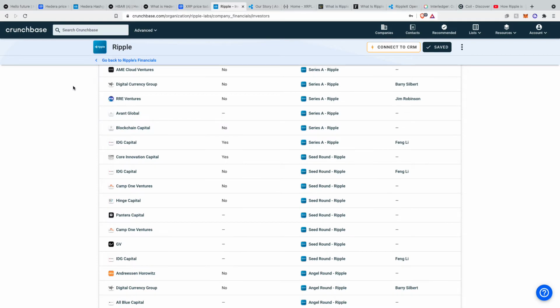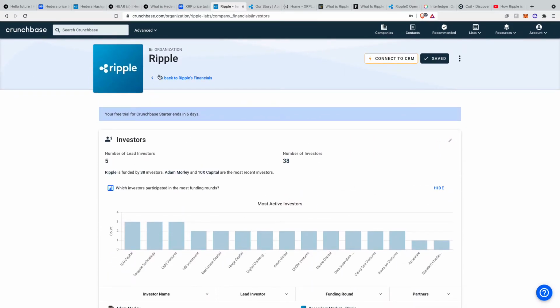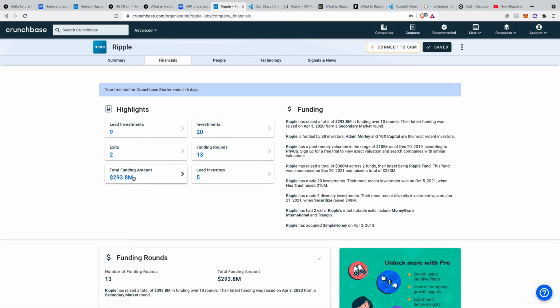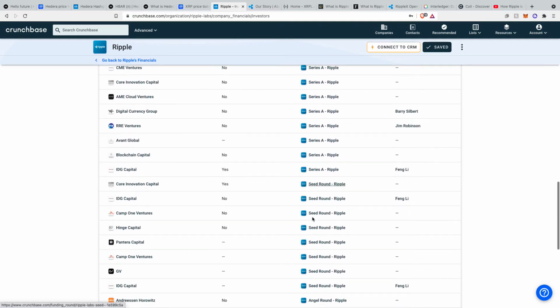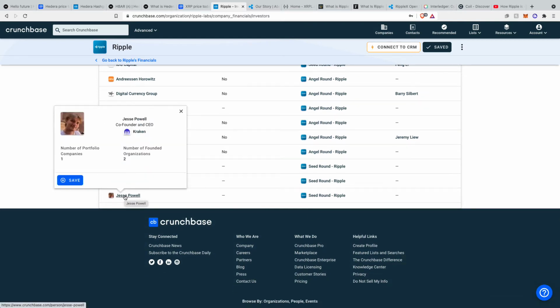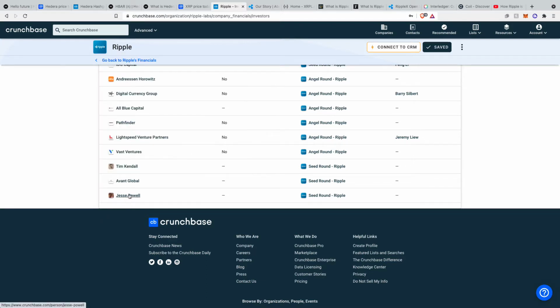So let's look at some of their investors. Ripple, the company, I'll go back to it here, has received a total funding amount of close to $300 million. Their lead investors consist of some of the biggest names when it comes to investing and venture capital. So you've got Jesse Powell. He's actually the CEO and co-founder of the exchange Kraken. I know some people use it, some might not, but that's big.